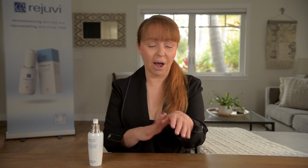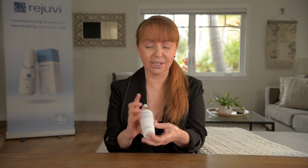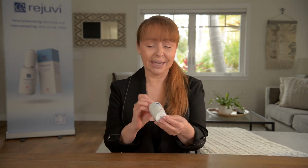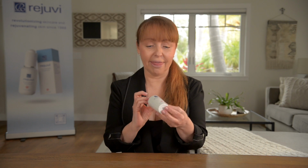So I use it all the time in my treatment room. I would not like to ever be without it because it's such a popular and just a really important product for me in my treatment room. My kids have it at home, and so if you get a mosquito bite, you get a burn, any of these things, this is the best product for that.